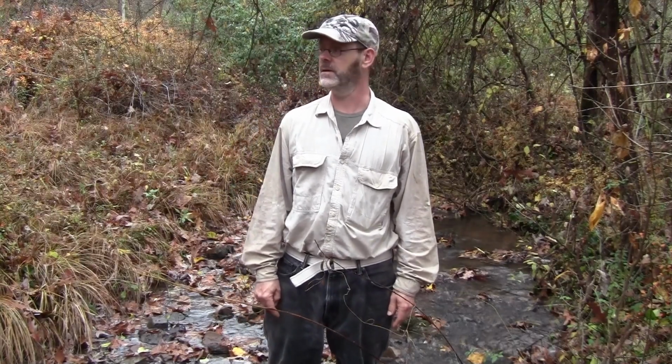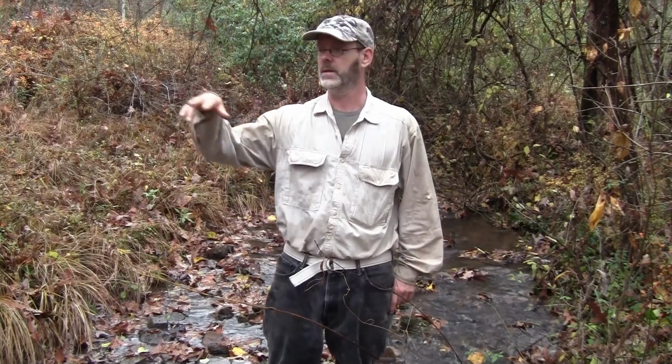It's amazing that coming in here, I haven't seen much deer sign. Occasional rub here and there, but this place gets hunted more heavily than I previously thought.